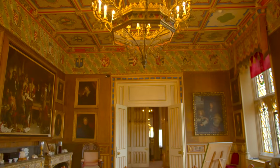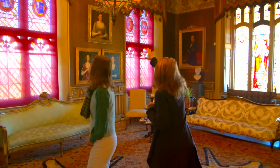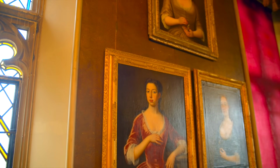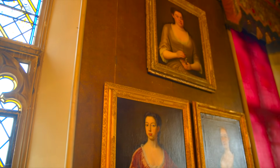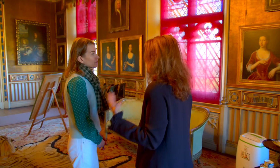And I've recently just finished this wall. When you look over here, you can see this was the state of it. Oh my gosh, yes you can, Martha. This is water ingress. And every time we've had the money to do something to the structure of the building, we've never had the budget to work on the interior decoration.